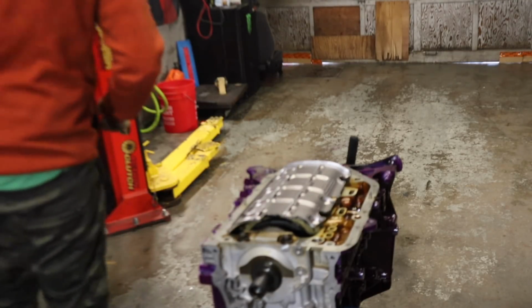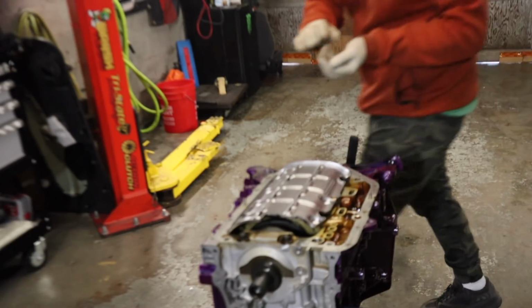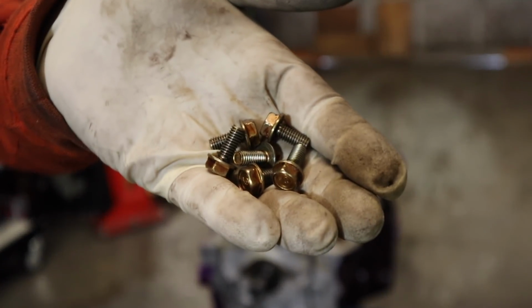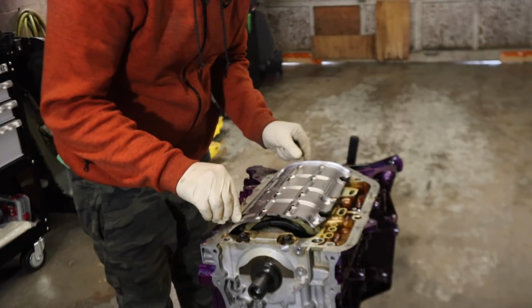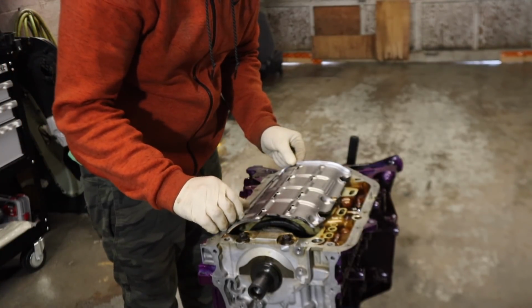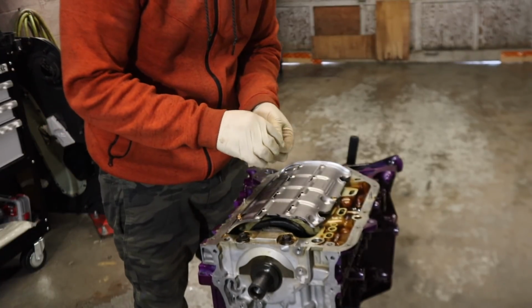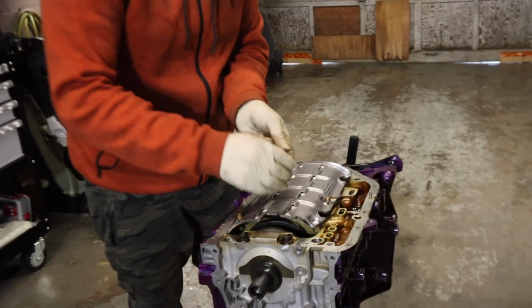You've got six 10mm bolts that hold the windage tray, the little short stubby ones. I cleaned them off. We've got these little short guys here. Of course, whenever you want to show something. Those guys right there, I wiped them down. They don't look completely new, but they're going to get the job done. So we get our six 10mm bolts in.